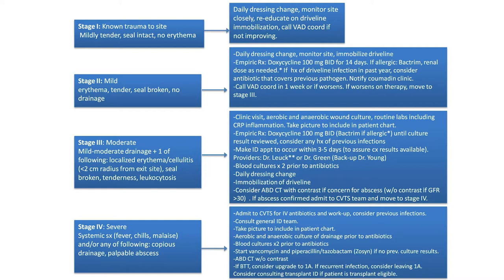Patients drop their controllers, they get snagged on doorknobs, whatnot. So if you have a known trauma to the site, but the seal is unbroken and there's no drainage, we just keep an eye on it. We go back to the daily dressing changes. Sometimes I encourage patients to take a picture every day just so we can see what's going on. But if they break the seal, no drainage, sore, a little red, we go ahead and start antibiotics. We empirically treat with doxycycline. And if it's low key, we're good. We just check in with them. Again, go back to the daily dressing changes.